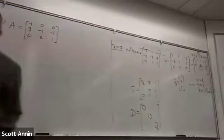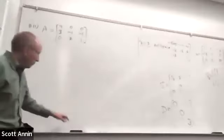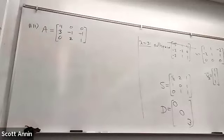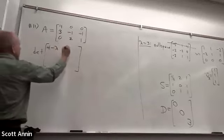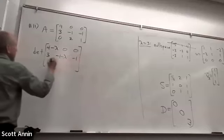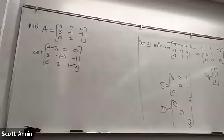For number 11, which is the one right here, this one's more of a traditional problem. We don't have anything too bizarre to deal with. We really just want to go through the usual process of subtracting lambda from the main diagonal of the matrix. So I'm going to do that here. Okay, so subtracting lambda down the main diagonal.